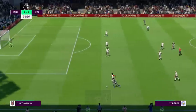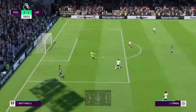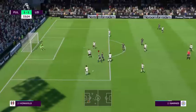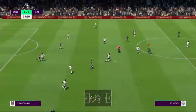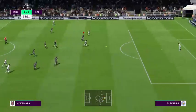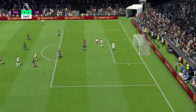Opportunity in a wider area. Goalkeeper is there for him, and he's played it. What's the keeper doing here? Here's Josh Onema. Camara. Well, that's over the top of the defender, and one to chase. Good effort, very close.